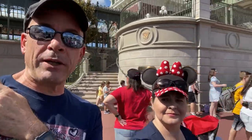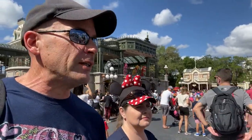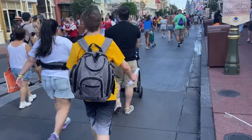We're Joel and Christy, and we are at Magic Kingdom today for a new video, and we are trying out Genie Plus for the first time. That's right, we're the last to get in on it. We're not professionals at this at all, and actually this is our first time, and we are going to give it a try and see how it goes. Let's get to it.